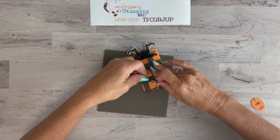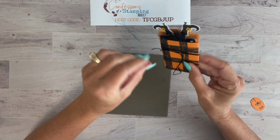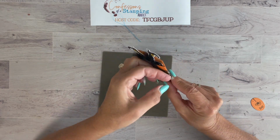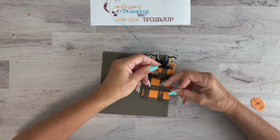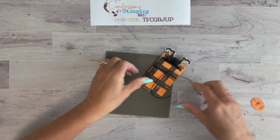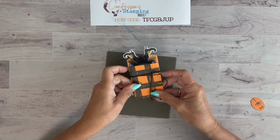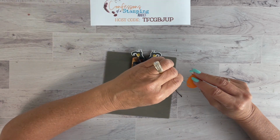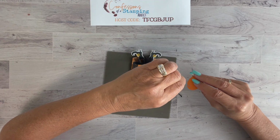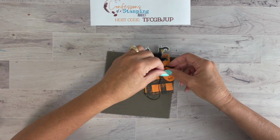So just tie it in a knot, and then you can also kind of spread these out. I like to crisscross when I wrap around twice like that. Let me see if it'll go a little bit tighter. Yep. All right, now I want the bow to go a little bit to the right, so let's move it. Now is when we need to do our little needle trick here. So just start from the back side, string this through, and now let's make that bow.